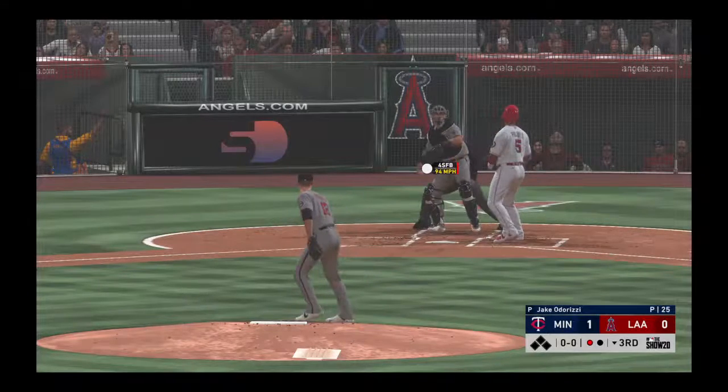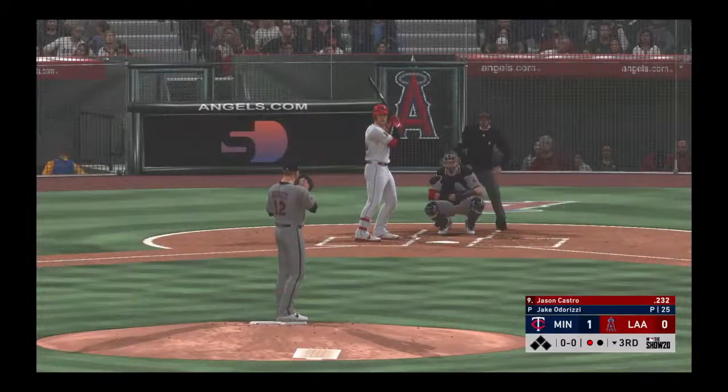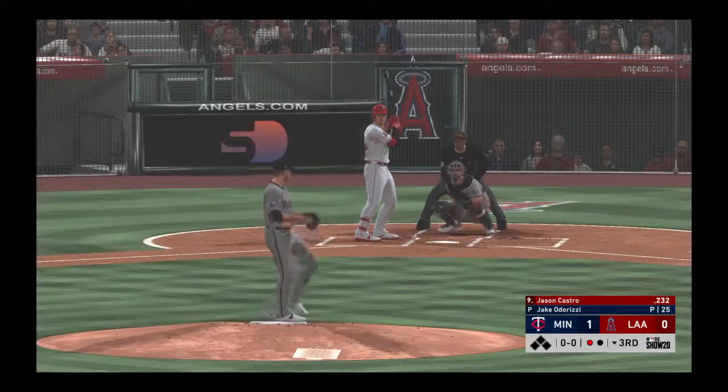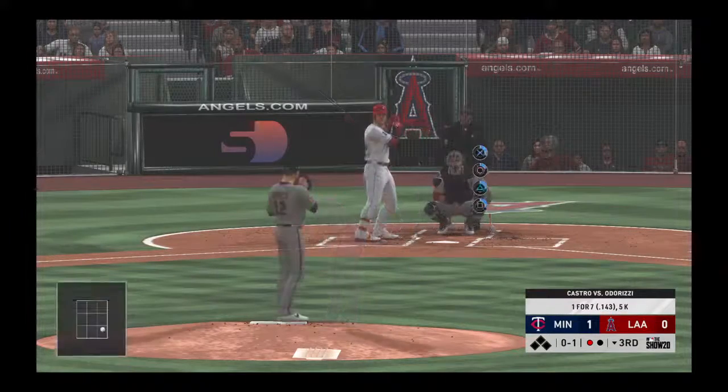As a pitcher, you've got to be hunting for the strikeout, knowing you have this guy way off balance. He froze him on the fastball there. Albert Pujols is retired for the first out here in the bottom half of the third.